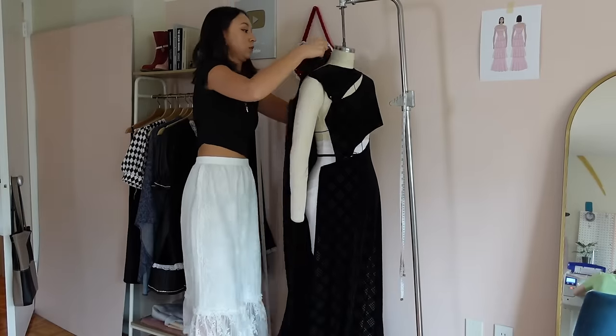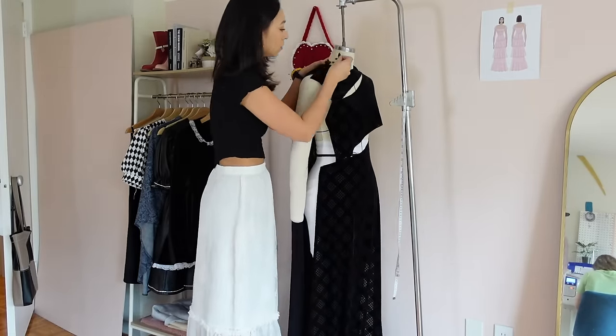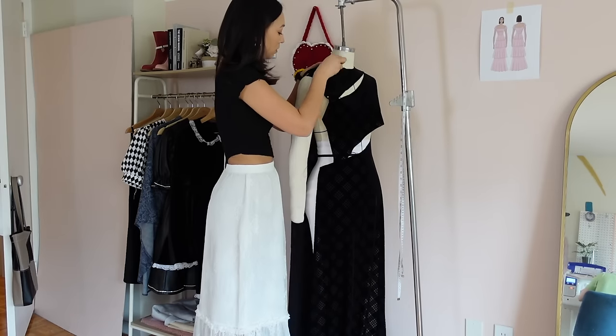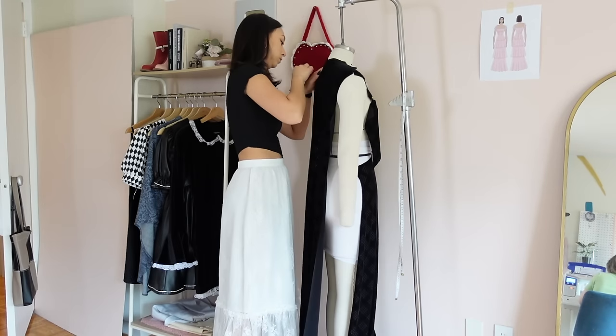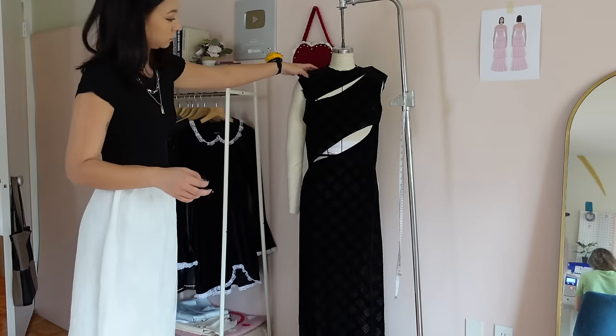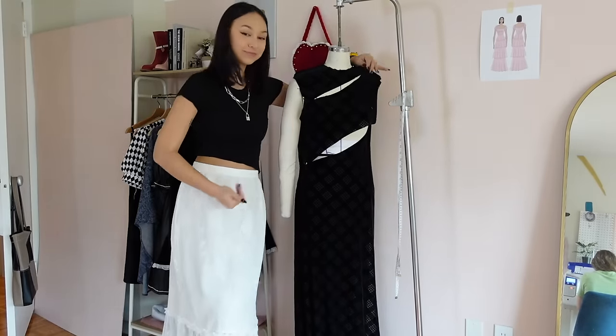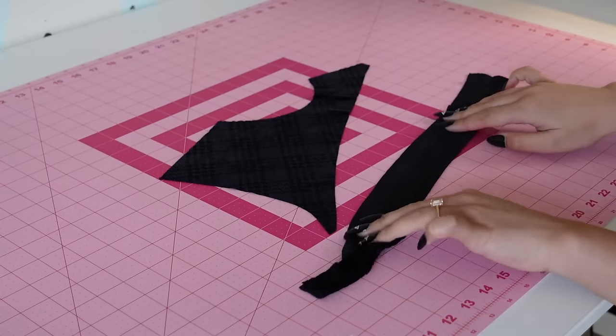Also, it brings me so much joy to pin up my pattern pieces on my dress form while I'm sewing. You know, it doesn't really do anything. It just makes me able to visualize what the dress is going to be. So I love pinning up my pattern pieces. Also, I guess it keeps me organized a little bit. That way I don't lose anything and I make sure everything's going the right way. But it just brings me so much joy.